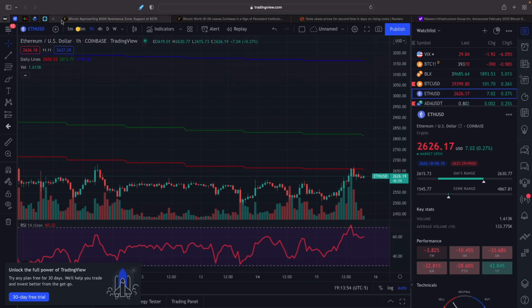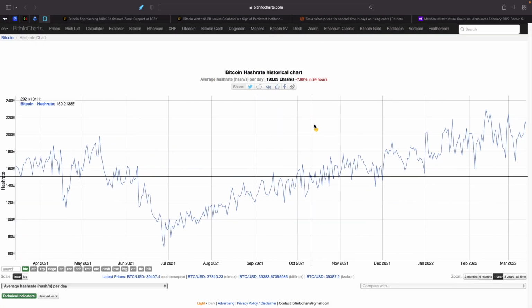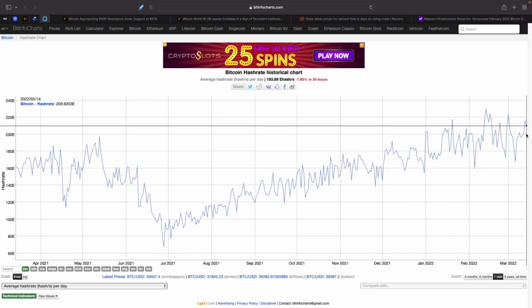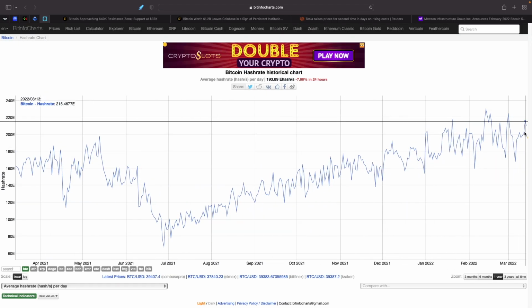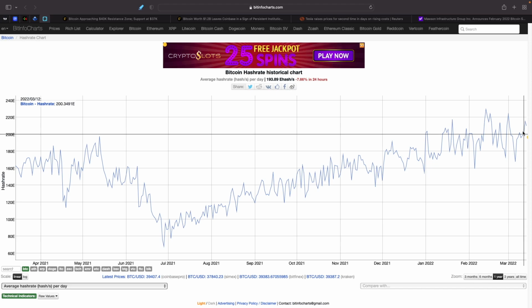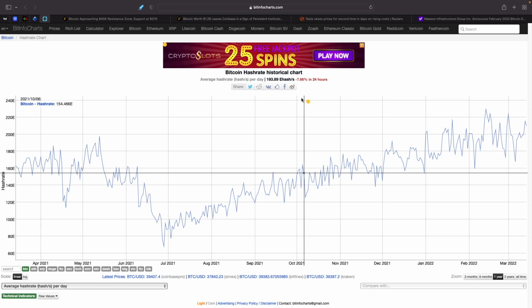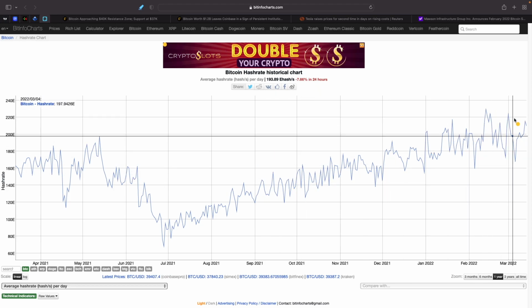All right, let's take a look at the hash rate really quick on Bitcoin. Let's see what it's been doing here the last couple of days. Let me reload this to make sure we get the most recent data. And we are back up to around 215 million on the hash rate, but it has actually gone down 7.6% in the last 24 hours. So hash rate continues to stabilize a little bit right now.